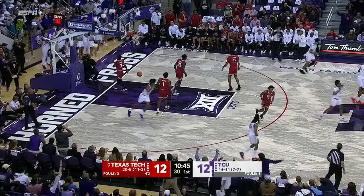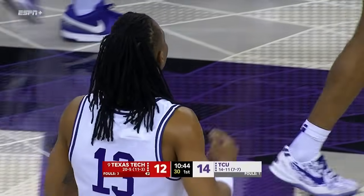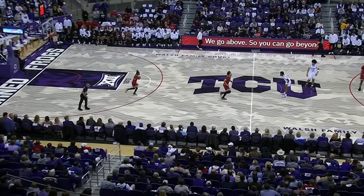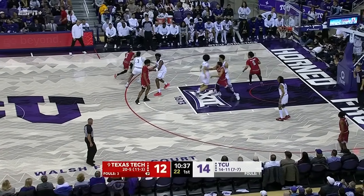Lob City! That's how you get a freshman going coming off his career high. You get him out and run, you get a lob like that, big time. I was a fan of his for a long time. But Jace is going to be good. And you look at the development he's made in here since November, I think it's outstanding.